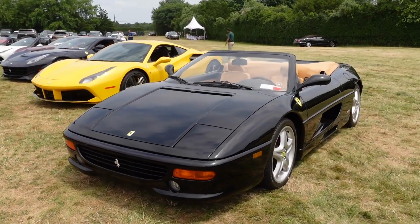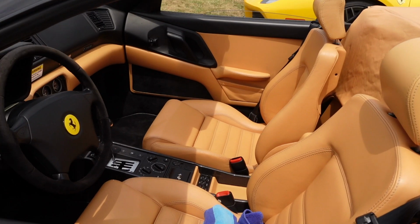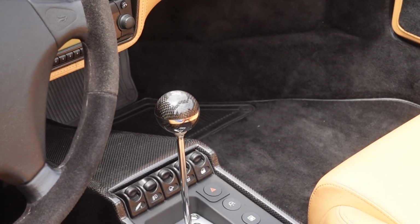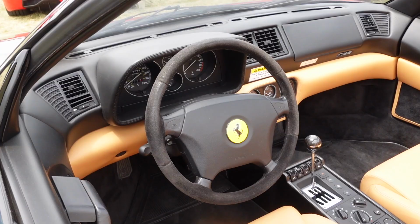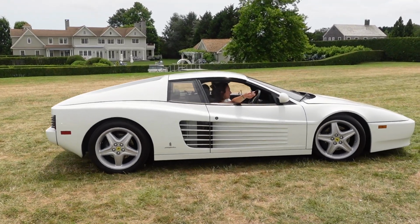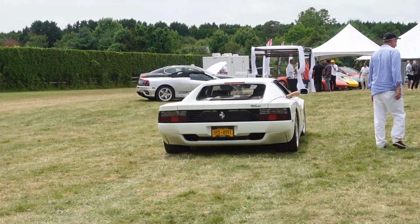And then we have my friend Ryan's F355 Spider. And this one is a manual. That's why he loves it so much. It's why it's so special to him. Look at the carbon fiber on the top of the shift knob. So nice. Great condition. Alcantara steering wheel. That's cool. We've got this stunning car, 512 TR. That is such a Hamptons car right there, especially in white.